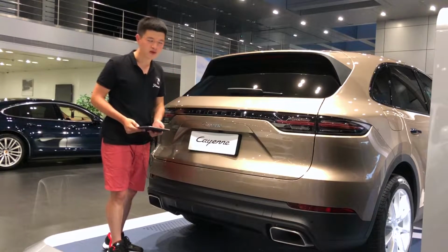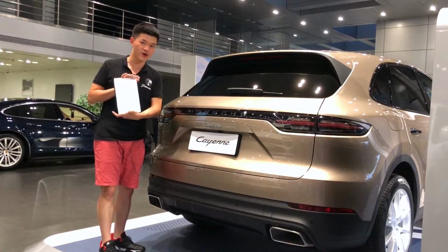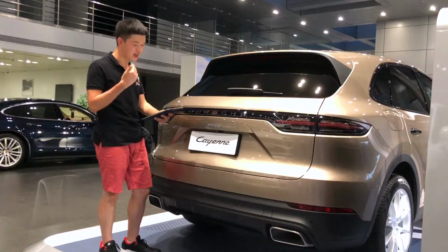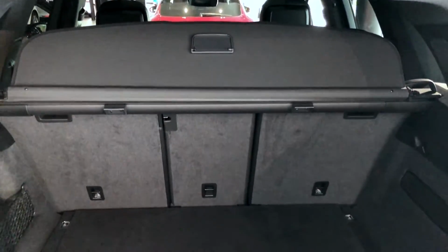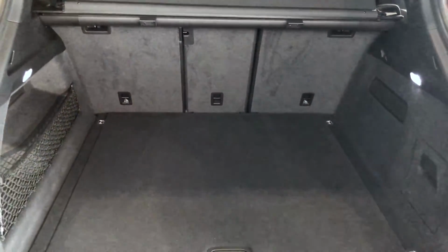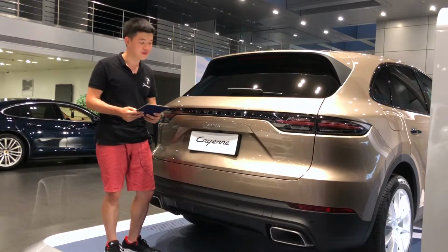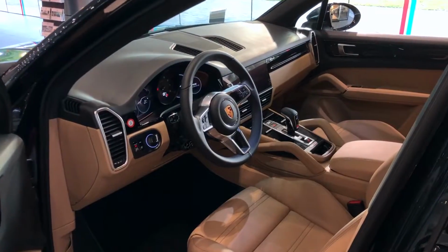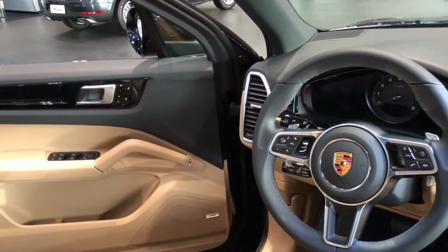One very important thing about an SUV is how much it can pack in the trunk. Now I've got some data here provided by Porsche telling me that this thing has default trunk space of 26.3 cubic feet, and if you fold the seats down, you can get up to 60.4 cubic feet, and that's pretty good. The interior of the 2019 Porsche Cayenne received a design overhaul.